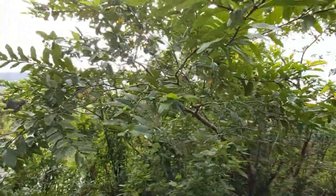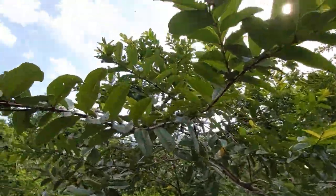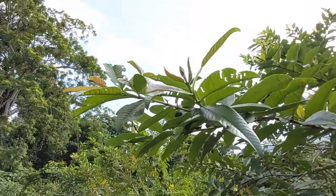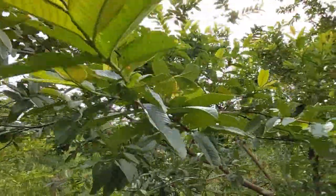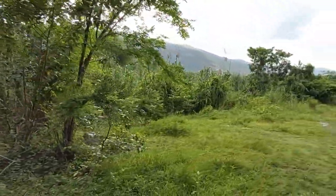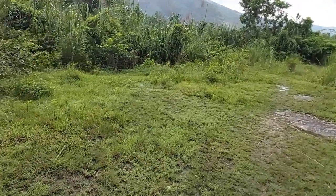Also, there's a grava tree in the Morass, the same way. I know gravel has a lot of health benefits, good for high cholesterol. Yeah man, those Jamaican vibes, you know.